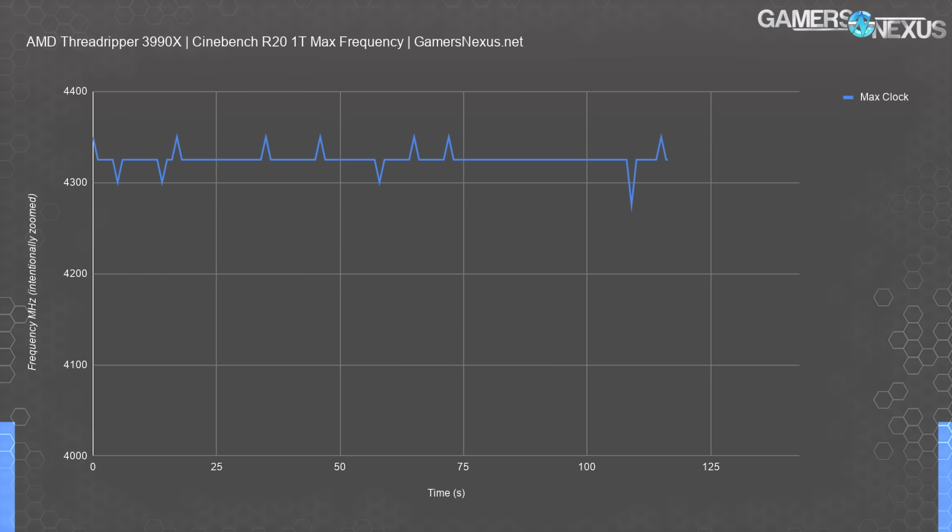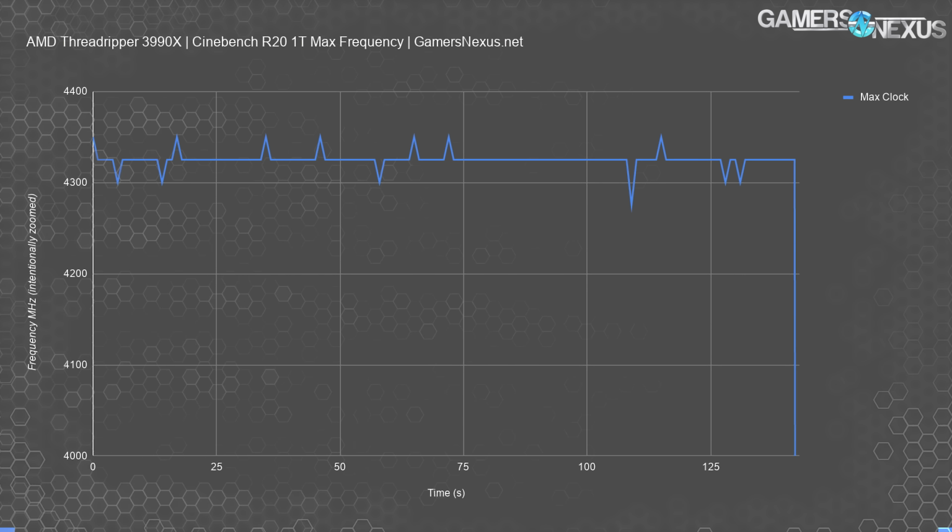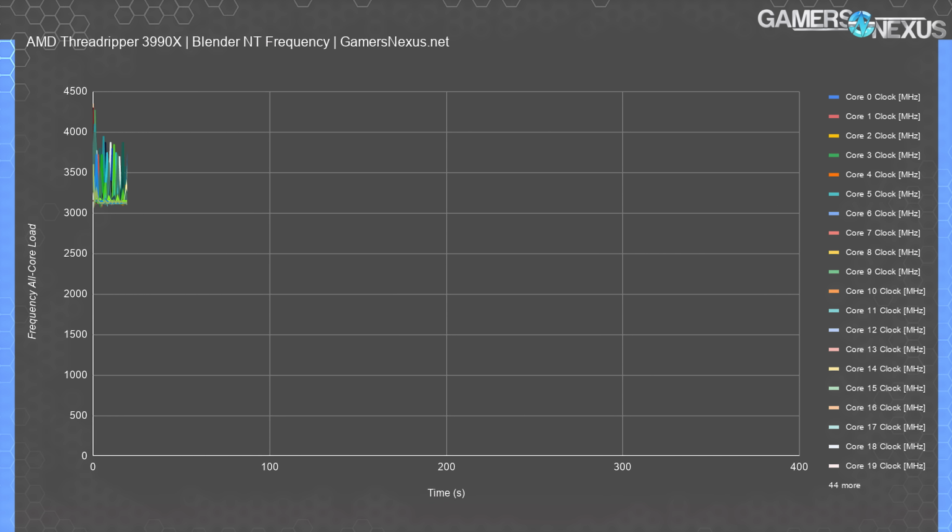During workloads of limited thread count, this is where you can expect the frequency to rest for a single core load, like Cinebench R20 single-threaded. We next ran a multi-threaded benchmark just for fun.